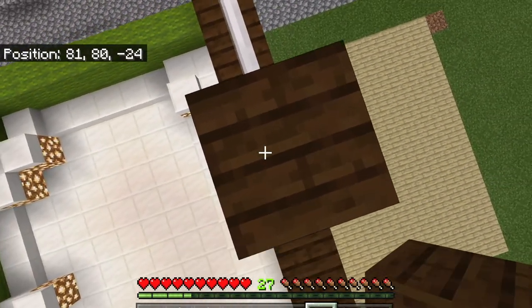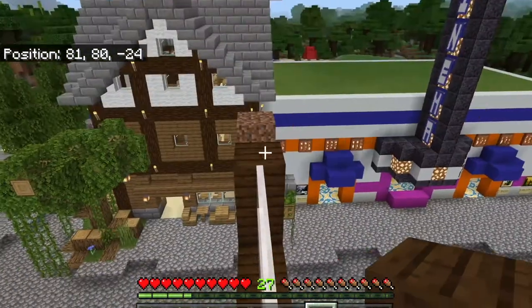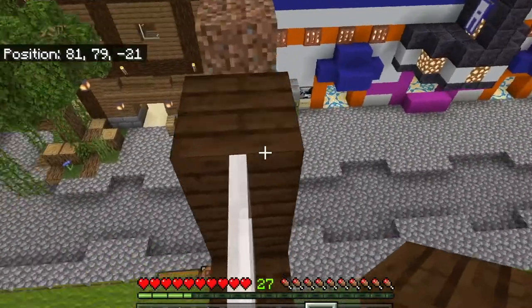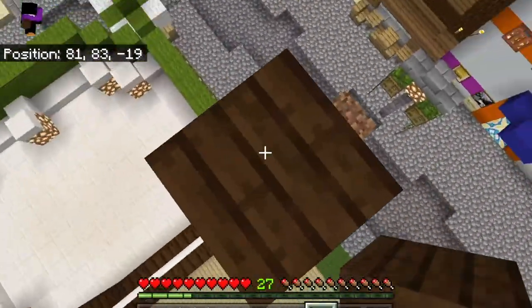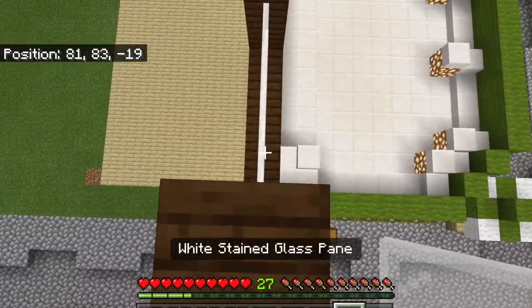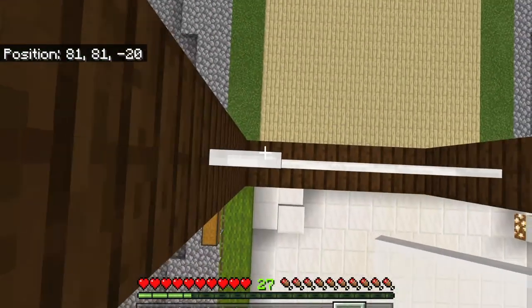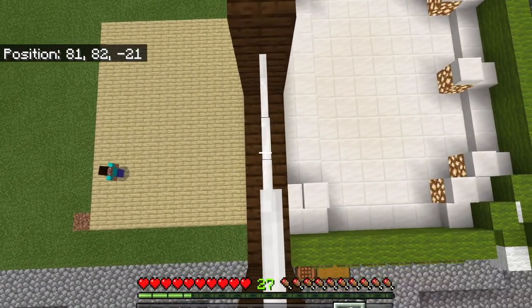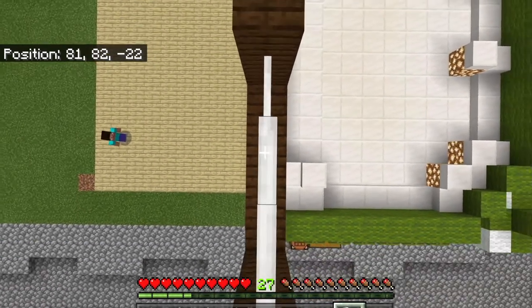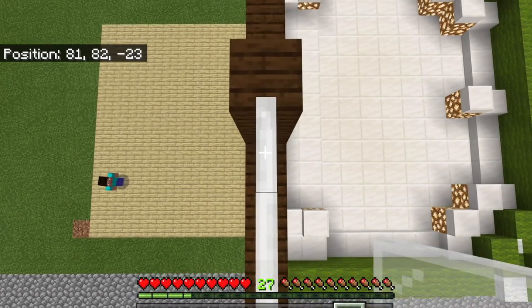But anyways, yes, so this last floor is 5 blocks tall. 1, 2, 3, 4, 5. Yes. So we're gonna go 1, 2, 3, 4, 5. And then we go over. Alright, there we go. So we go up 6 on the dark oak wood, just because we have to do the framework. But the glass is 5 blocks tall. I cannot build, and I cannot speak today.